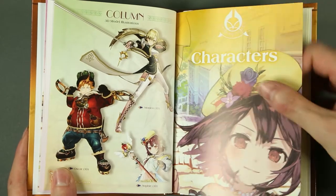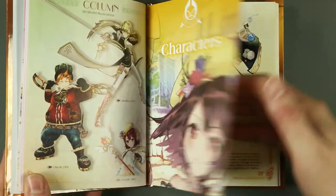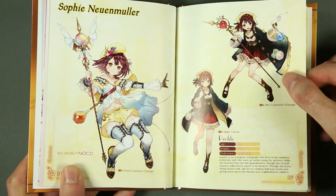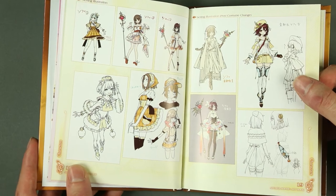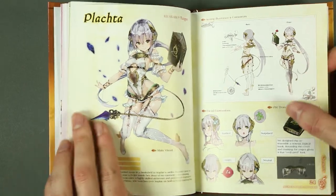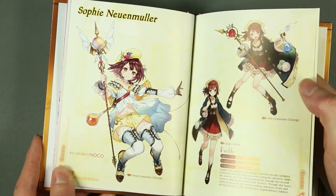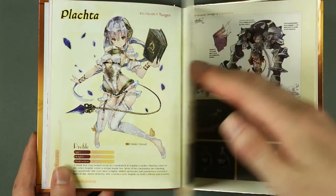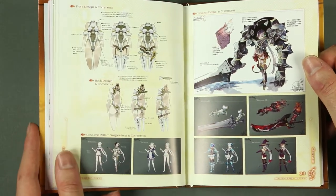Some characters and 3D models in the typical Gust style of late. Characters, I guess, there will be sketches now. Yes. Huh. Kinda modern with this hat. I've noticed this just now, but Plakta and Sophie have different illustrators. And the kind of detail of Plakta's costume.